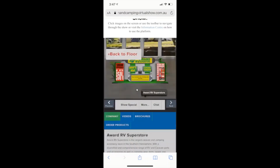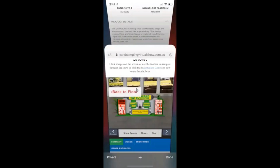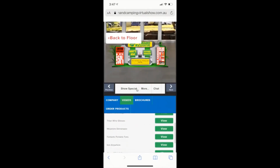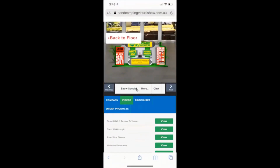So if I go back into Award, what you've got is a booth design, and you can click on any of these images and it will bring up a web page and a link that they've done. Or it could also be an area in their show that pops up into areas that they've created. So probably start down the bottom with the company profile. You've got videos here, and you can scroll through a plethora of videos. So lots of watching and learning, and that will take you through to a YouTube link, or also pop up in your phone as we go through.